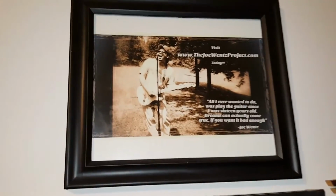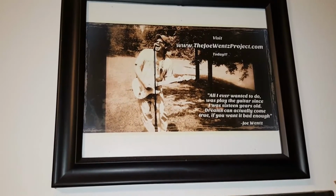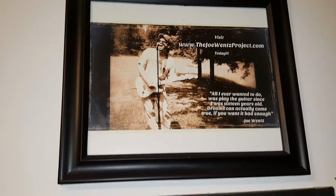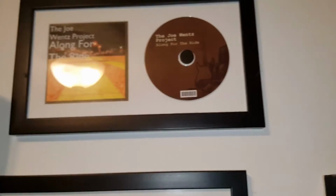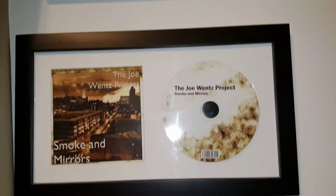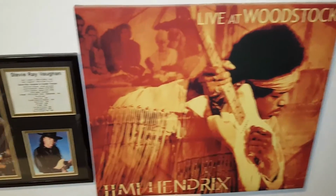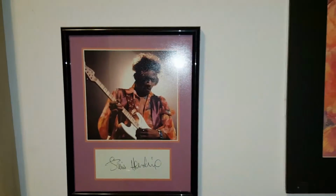And here's some of my stuff on my wall. It's a picture of me I had done playing a Stratocaster right there. And then here's a couple of my first albums. No big deal, just thought it'd be cool to do. Hendrix, of course, I love Hendrix. There's another one, Hendrix Live at Woodstock. There's Stevie Ray Vaughan, and then another thing of Hendrix right there.